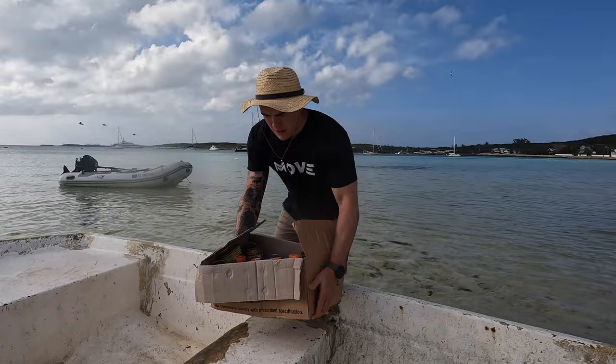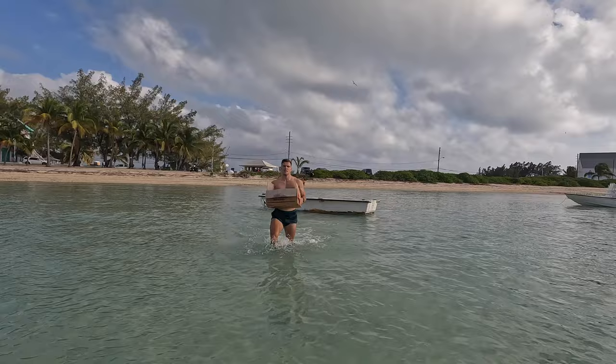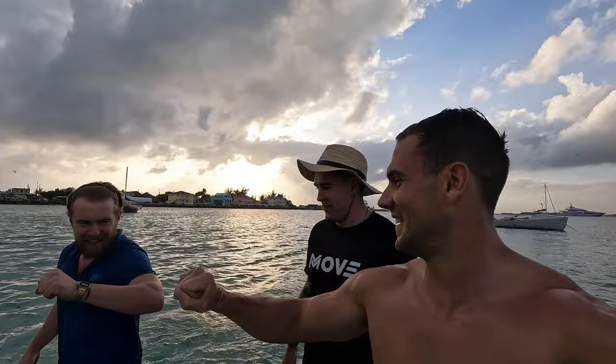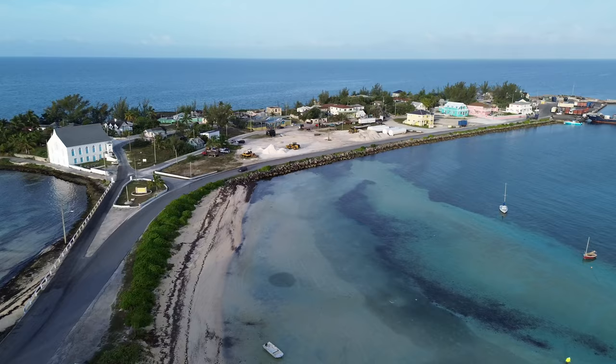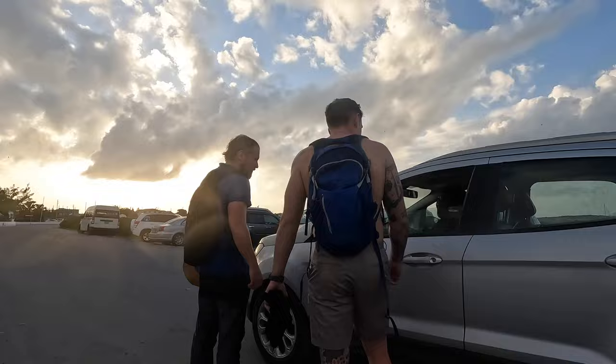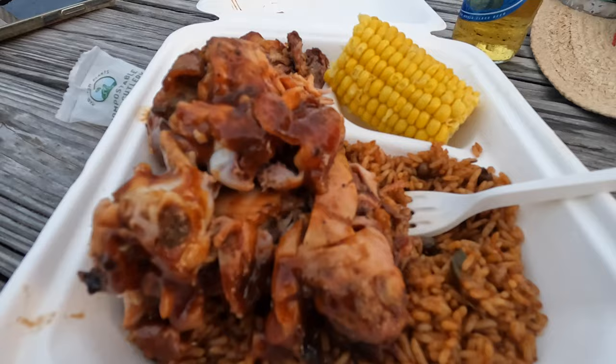101, 102, 103. Yeah, good work, guys. By guys, I mean me and you. The only bit of work he's done all day. British engineer, moving the boat, like the other boat. Fist bumps all round. Well-earned food in now. Yeah, mate. Deserved. Well deserved, mate.